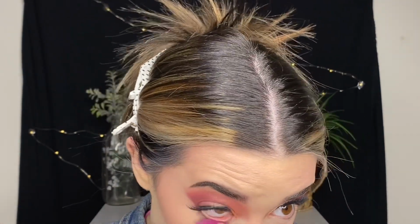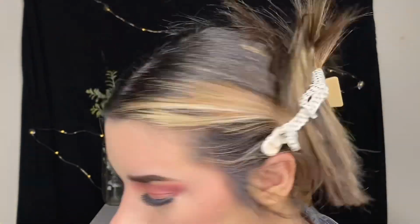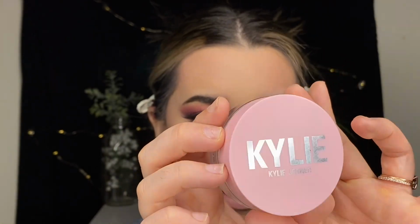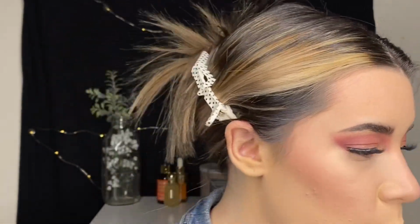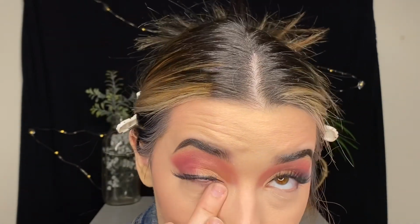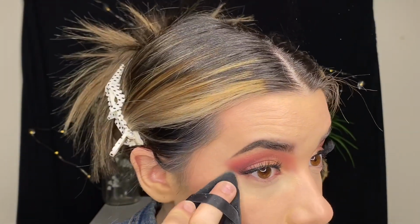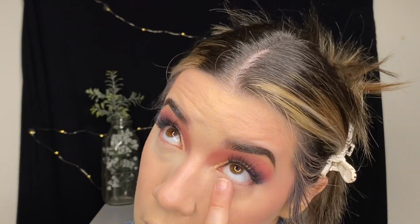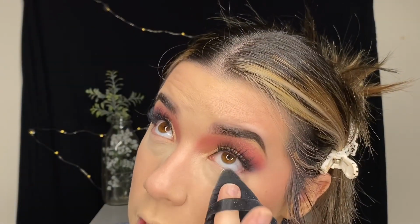All right, so now we're going to set the under eyes because they're starting to crease pretty good at the moment. So we really want to set them before they get too creasy. To do that, I'm going to take the Kylie Jenner setting powder in the shade Translucent. Love this stuff, and obviously it's a pink packaging, so we can use it. I'm just gonna take my finger and really make sure that this under eye is blended. And then we're gonna take our powder puff and go right underneath there. Same thing over here, really making sure these creases are blended in. And then we're gonna set them in place.